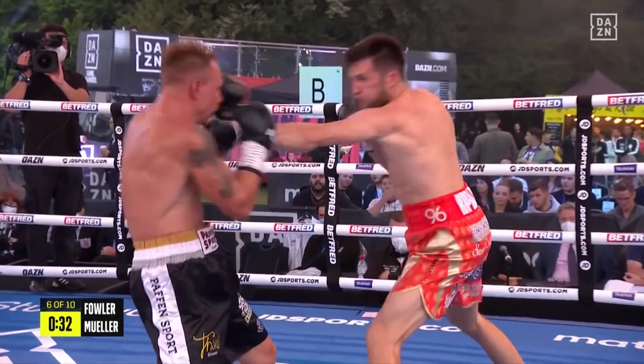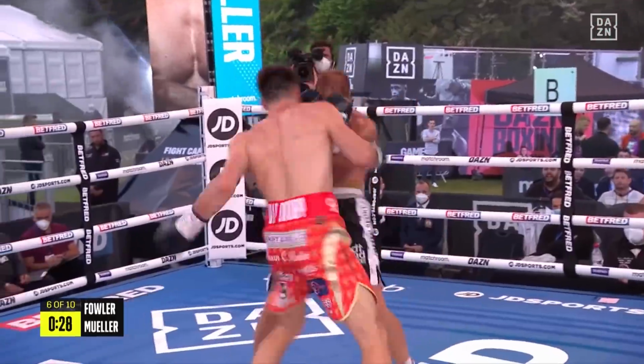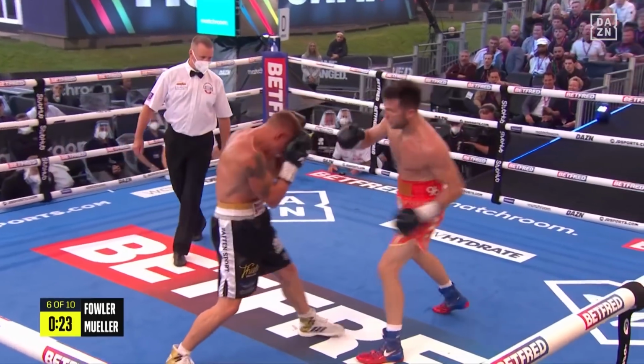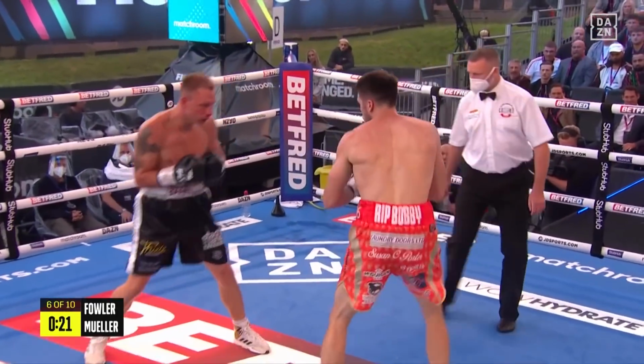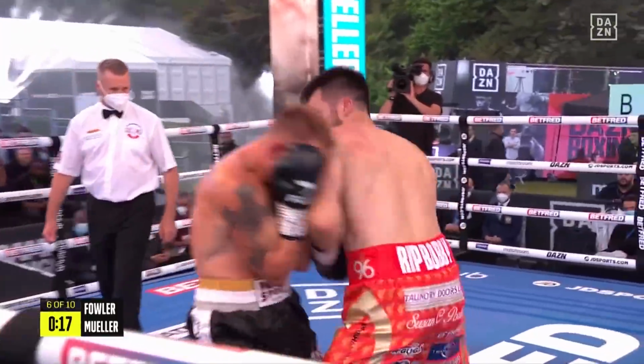Nice left hook from Anthony Fowler. There have been rumours, of course, that the Liam Smith fight is in the works. Eddie Hearn confirmed that earlier on this week. And now Fowler is trying to put an exclamation mark on a solid last round. Rico Muller has just felt the pace of this for the first time in the contest.